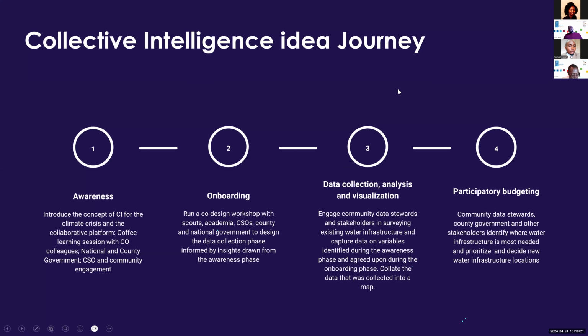In terms of the journey that we've been through, this can be summarized in 4 phases. One is the awareness phase, where we introduced the idea of collective intelligence. Then we onboarded a variety of actors. The other is the data collection, analysis, and visualization phase. And lastly, the data-driven decision-making phase, where we use the data to inform certain decisions.